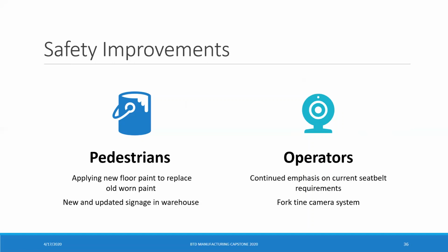Thanks, Samantha. Our safety improvements address the key data found in our safety analysis. Pedestrians were a large portion of the fatalities and the injuries. Applying new safety floor paint and adding caution signs for areas with forklift traffic will help pedestrians be more alert in those areas and help prevent accidents. A continued emphasis on the current seatbelt requirement will help operators by preventing serious injuries and deaths from rollovers.